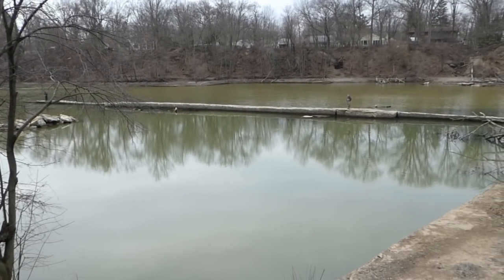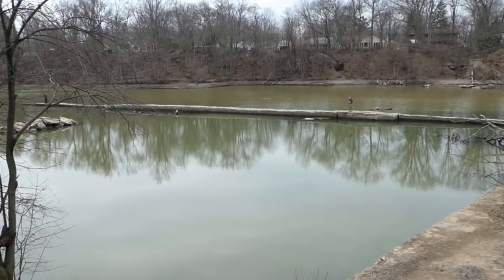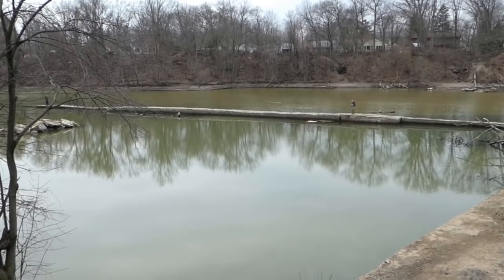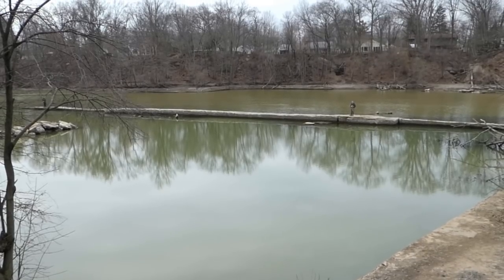Right ahead of you, you can see part of the quarry wall about a week ago that was all underwater, about 5 foot underwater. So we are able to go out there and actually walk around on that, and that's what we're gonna do. So come along with me and we'll check it out and show you a piece of Berea history.